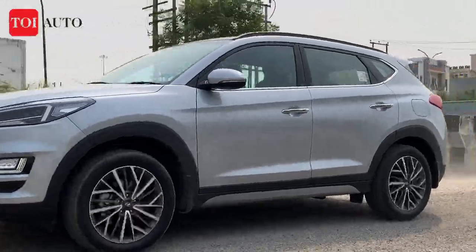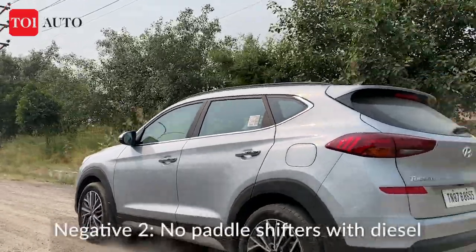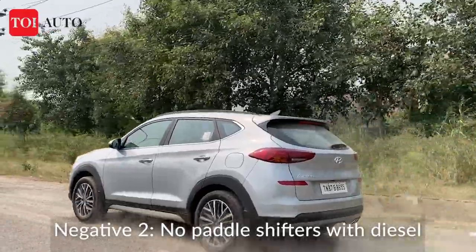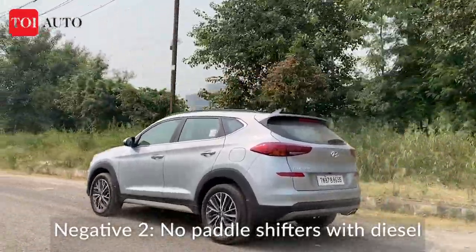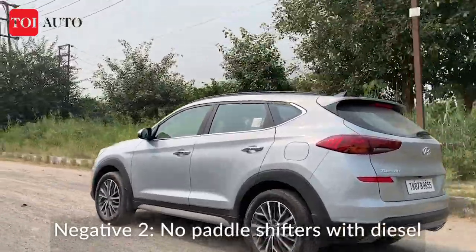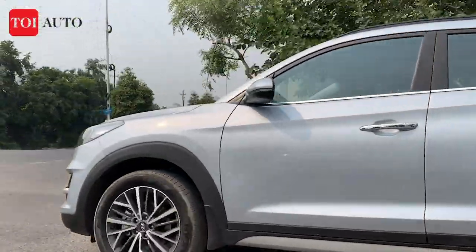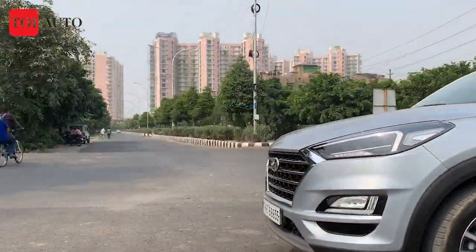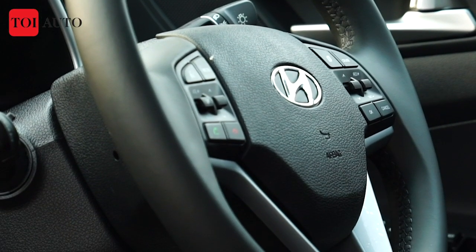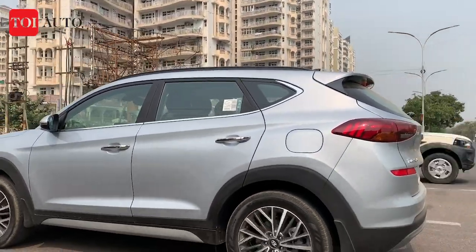it lacks that eagerness. It is slightly on the dull note. It does not show that eagerness to climb up speeds, and once you put the foot on the pedal, there's a strong surge of torque, but you would expect the transmission to be equally responsive. Now, to counter this issue, Hyundai could have given paddle shifters, at least with the top trim, but that's not the case here.